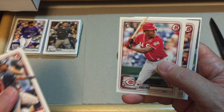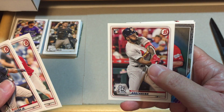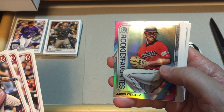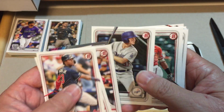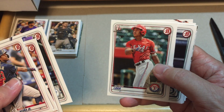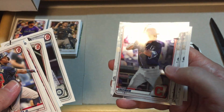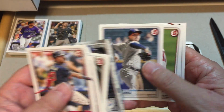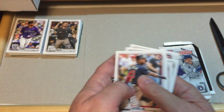Acuna Jr., Aristides Aquino, good card there, Randy Arozarena, Aaron Civale, rookie card, Cody Hose, Bayron Laura, Evan White, Tyler Freeman, Cody Hose again, Blake Snell, Max Scherzer, and Jose Altuve.